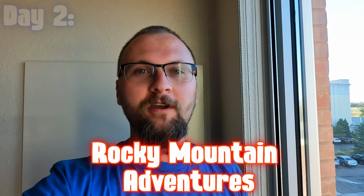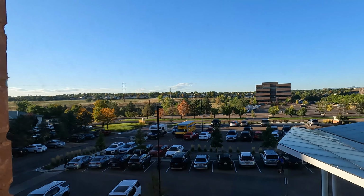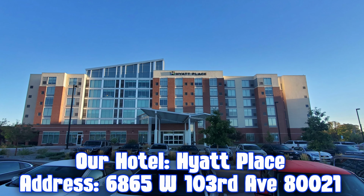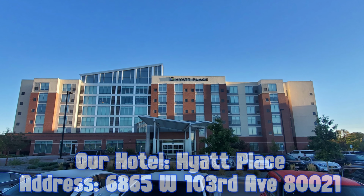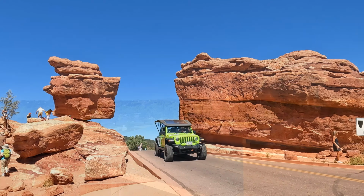Today, we are waking up here, as you can see, in the beautiful Westminster town in Colorado. This is our view from outside of our hotel window. And I don't know if you could pick it up, but there is the Rocky Mountains in the distance back there. So yesterday's adventures were really amazing.